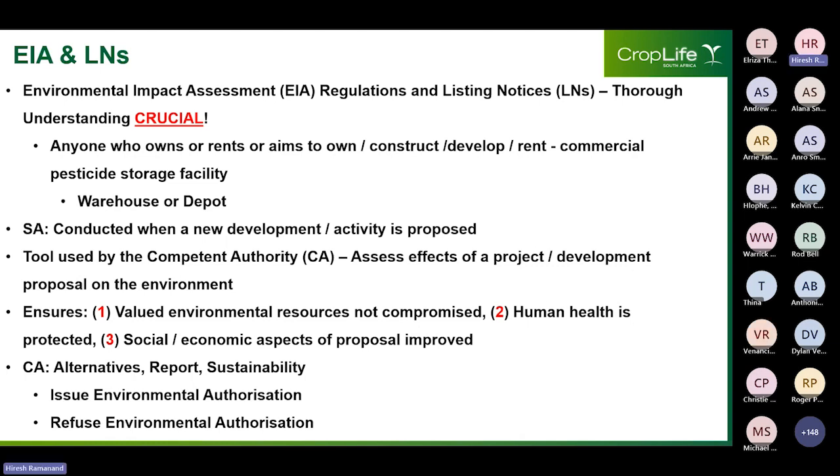Now, by assessing the identification of alternatives, a report pertaining to need and desirability, as well as the sustainability of the development, the competent authority can reach an informed decision in order to issue an environmental authorization with or without conditions, or refuse environmental authorization.